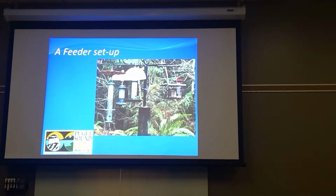And then the two feeders, one without the tray and one with the tray. The one with the tray is the one that the band-tailed pigeons and the spotted towhees, that sort of thing, like a lot. And then the one behind it is a squirrel-resistant feeder. Actually, there's no such thing as a squirrel-proof feeder. They are just too smart.